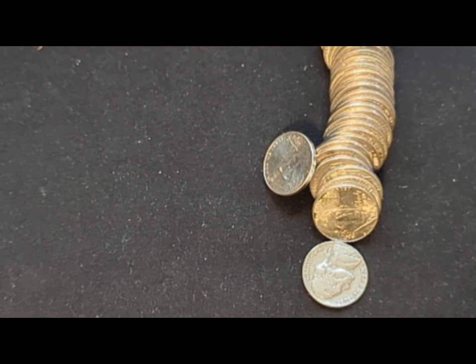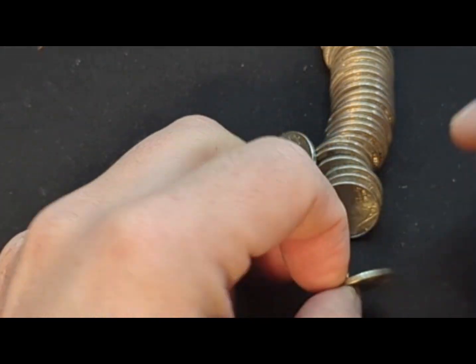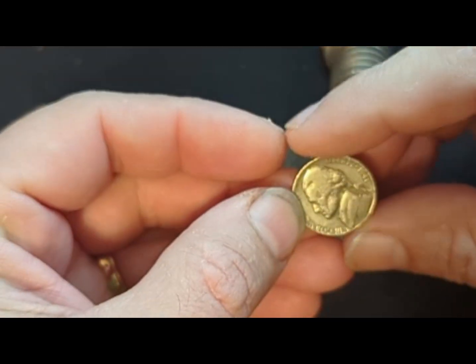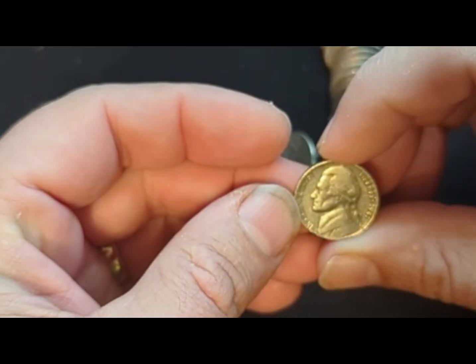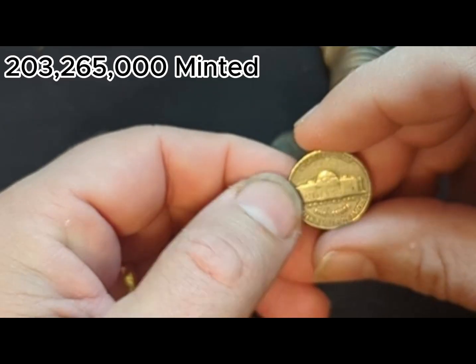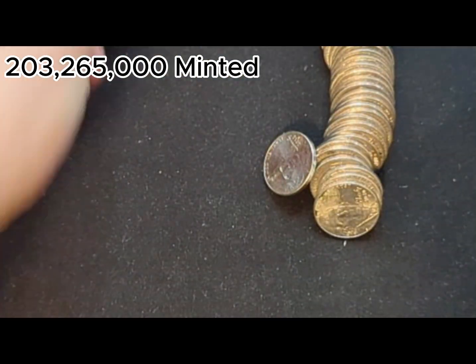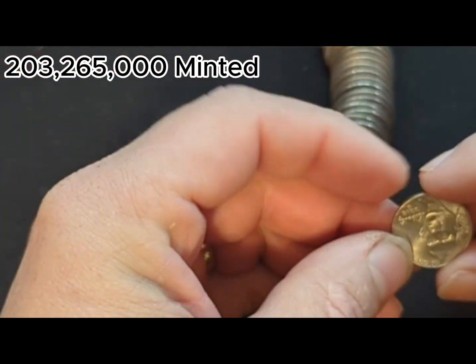I don't know if you can read the date clearly from there or not, but we are looking at a 1941. And 1941 doesn't have anything in particular. Mint marks, low mintage. Good condition there. Flip it, and no mint marks. So a 1941 Philadelphia to start off.